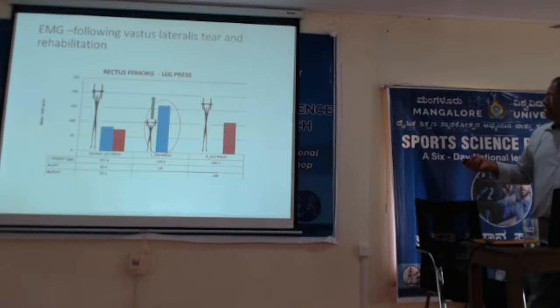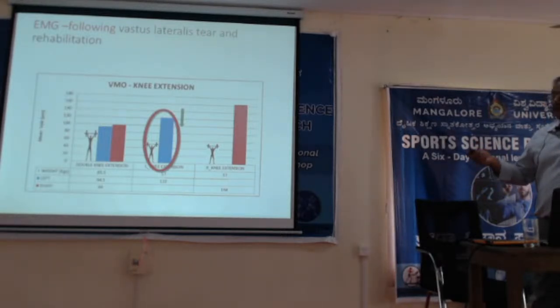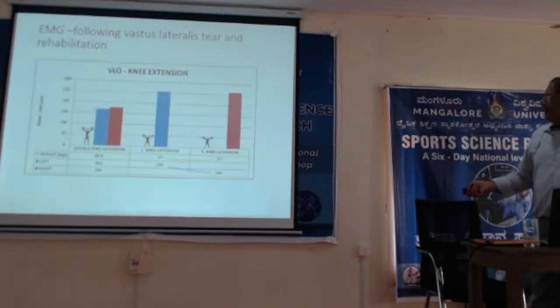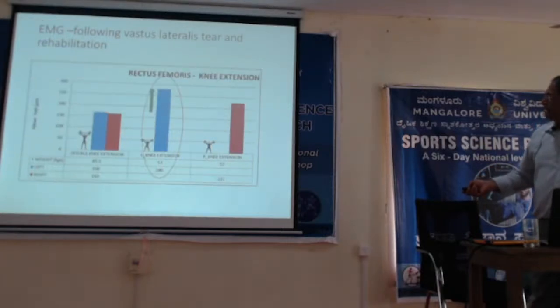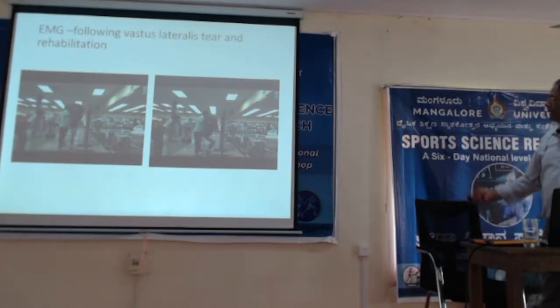Now, rectus femoris, if you look into leg press, you find a similar activation pattern as the vastus lateralis. Then in knee extension also, similar thing, but I'll just skip this. Going into the actual lifting pattern, where the person is doing the half squat.